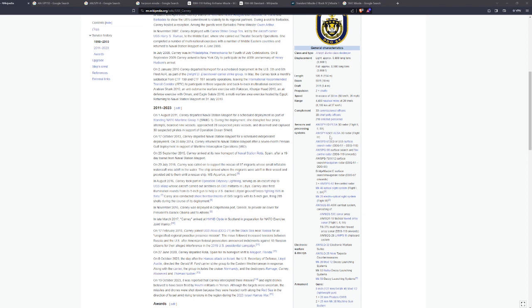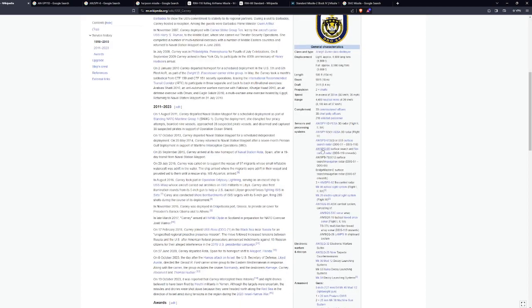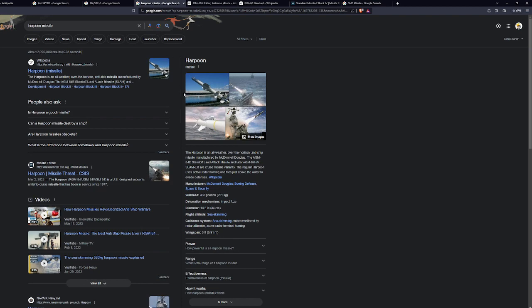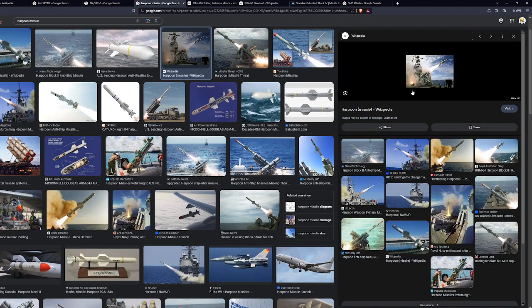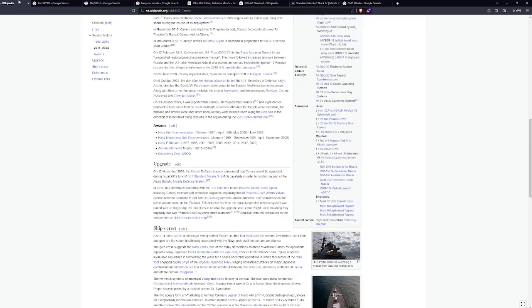It also has SPY-6. The SPY-6 itself has a range of about 120 to 130 nautical miles. And again, these are very similar to the SPY-1s. For the armament, and we look at the missiles for this, they have the Mark 141s. These are Harpoons. The launching mechanism is similar to a railgun in a way. This here is about 64 nautical miles, okay?